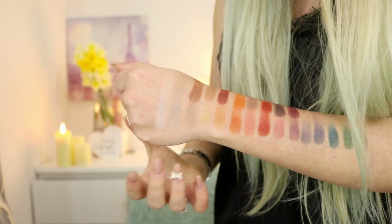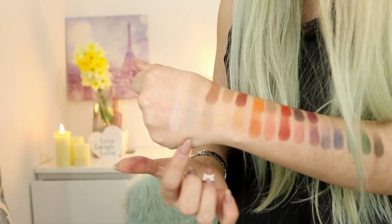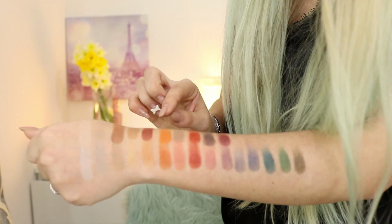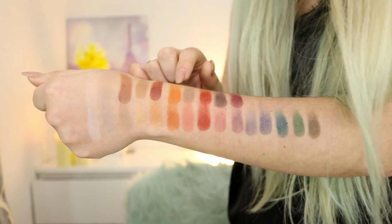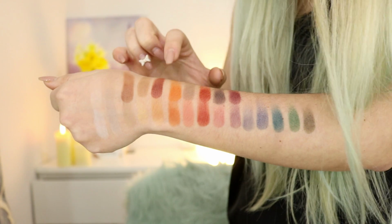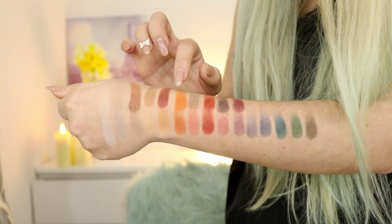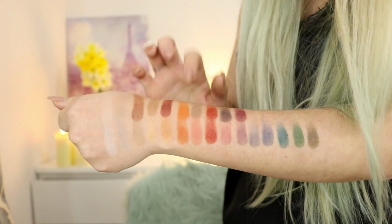So you can see here that the white ones have like a grayish undertone to them, so it's up to you which one you like more. And then I've put the orange colors one next to the other. As you can see, the top one is brighter and a bit more pigmented than the bottom one. The bottom one is Spectrum and the top one is the matte palette.